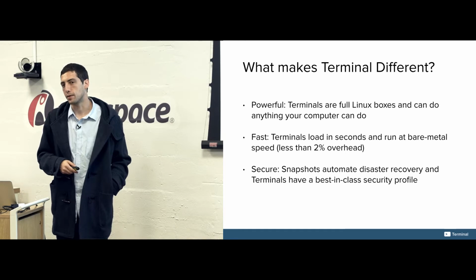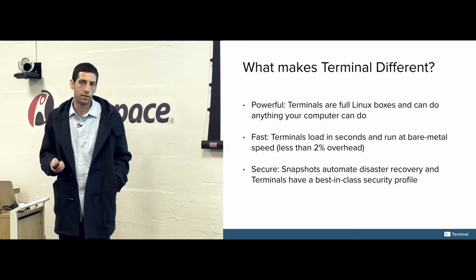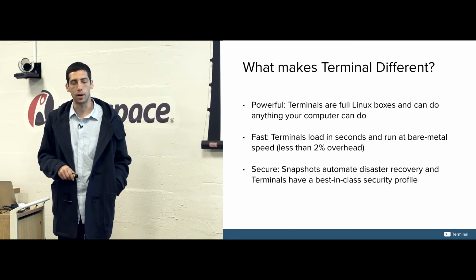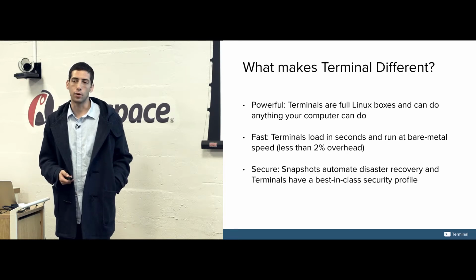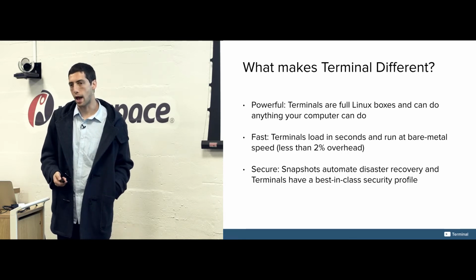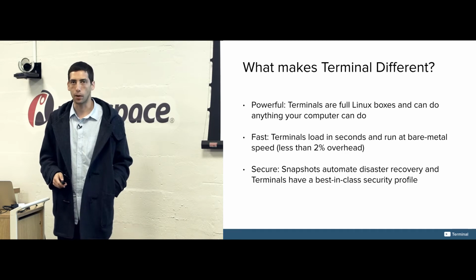Terminals are very, very fast because it is container-based technology. The overhead is extremely low. We believe that we're about 2% in the CPU and about 2% in memory. So it is very, very thin. It's essentially like running a bare metal server. We use snapshots, which you might be familiar with from VMware. These basically allow you to capture a computer or a system running at a moment in time. That includes the disk state, the RAM state, and the CPU cache. So you basically have everything just as if you were closing a laptop on your computer.